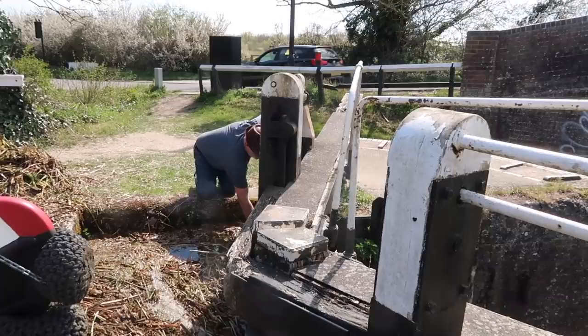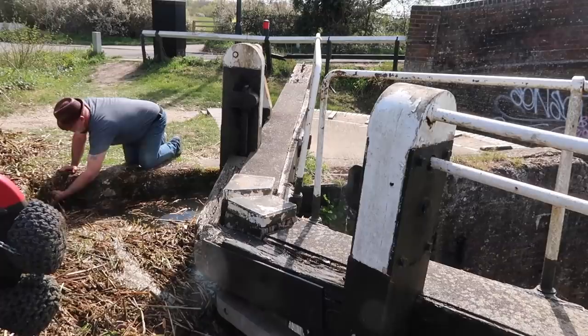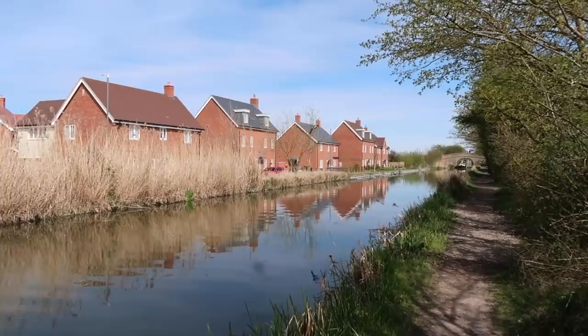Up until this point, this stretch has been absolutely lovely. Oh man, it's like winter all over again. We're on the outskirts of Aylesbury now, not far.